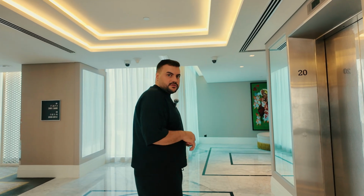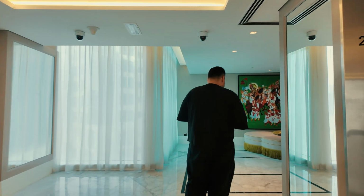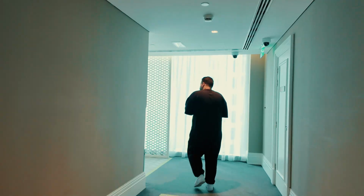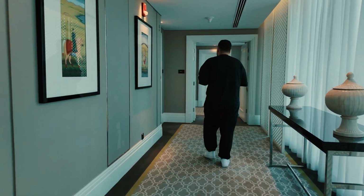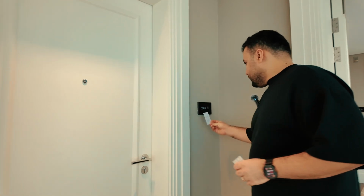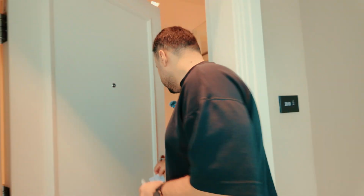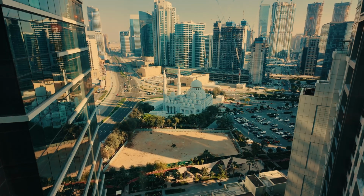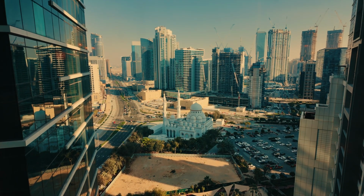Okay guys, let's go check out the room together. Look at this beautiful art here. We can scan the card here. Okay guys, welcome to our luxury king room in Hotel Taj with city view. We are going to show you the room details. Let's go check it out together.